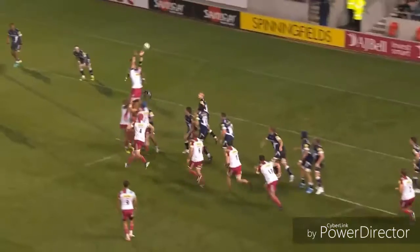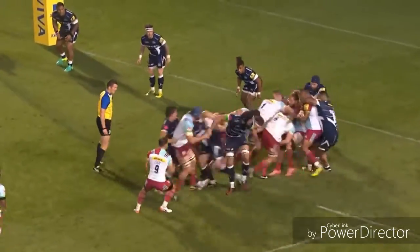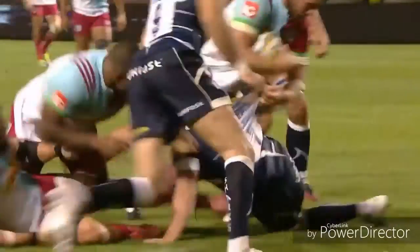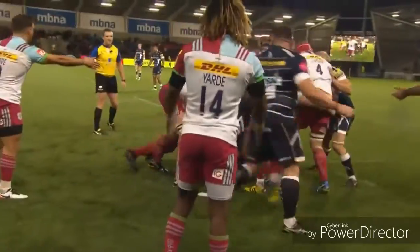At the fourth time of asking, Quins took their opportunity, former England captain Chris Robshaw crashing over for the score. Nick Evans added the extras, and Sale had to play out the final moments of the half with 14 after Jonathan Mills was sent to the sin bin.